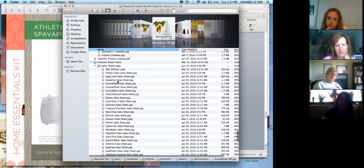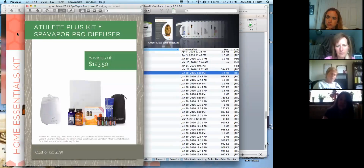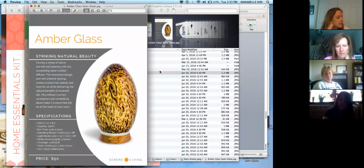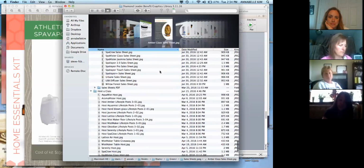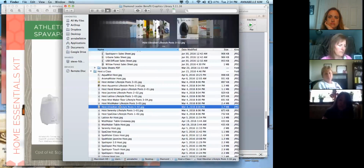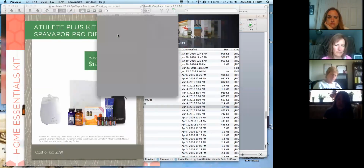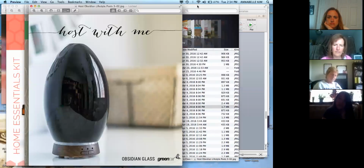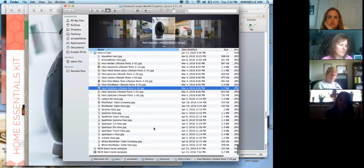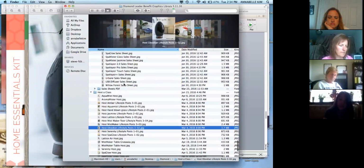And we have our retail flyers. I showed you that. Those are just the things that have the retail cost, not what you pay for it, but the retail cost of all of our items. And then we have the host a class with me. I love these. These are so great for people to come and do a class with you. You'd be very surprised how many people come out of the woodwork from these soft posts. And then we have a variety of different things that support all of that.